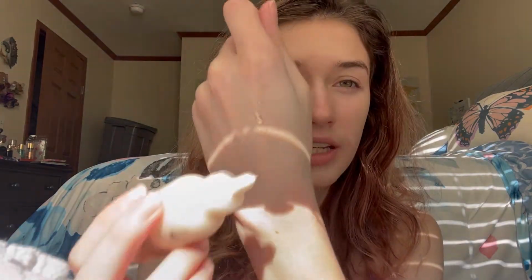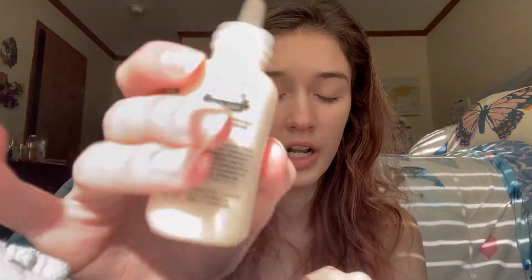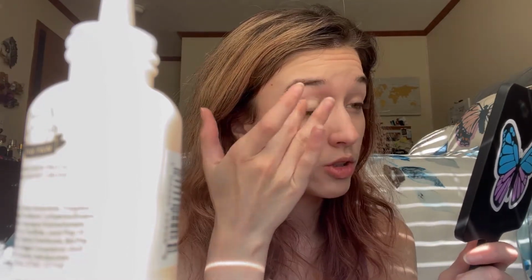And when you take it from the nozzle and just squirt it on your hand or whatever you're going to be using, it does not come out in huge chunks, which I do really like. And it does have a pretty thick consistency, so a little will go a long way with this.